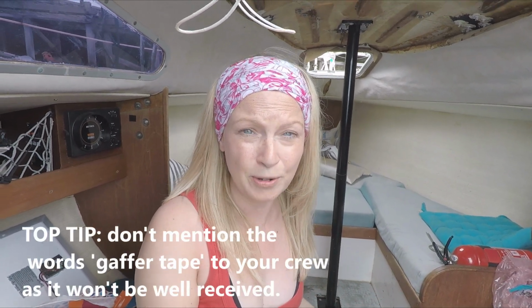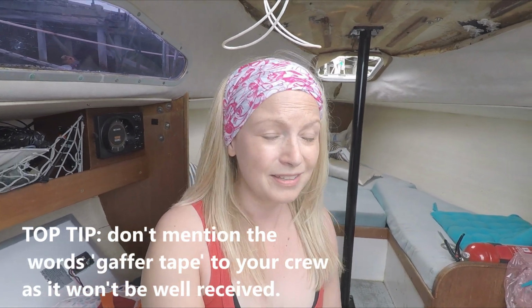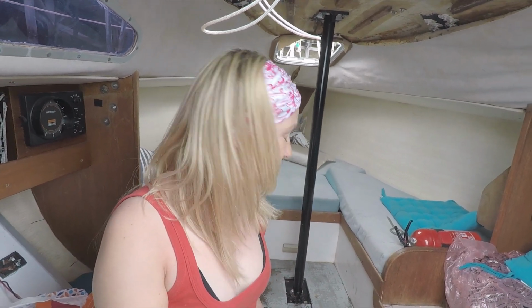So I'm hoping that's what it is, because I've gaffer taped it up now. I could have filled the holes, but then if I do take the engine out and want to put the bung back in, that's going to cause an issue. So I'm just going to improvise with gaffer tape and hope that works. So either that's what it is, or my boat is leaking. I'm just going to go at it with a sponge and a bucket and see if I can clear some of that water in there. Wish me luck.